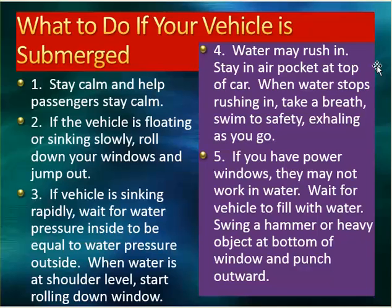If you have power windows, they may not work in water. Wait for the vehicle to fill with water. Swing a hammer or heavy object at the bottom of the window and punch outward.